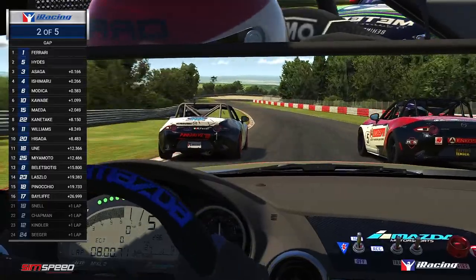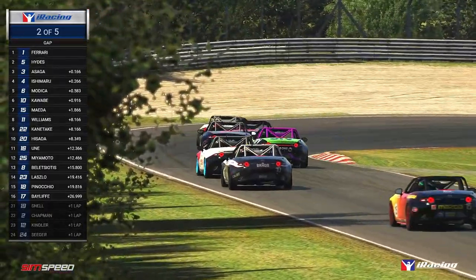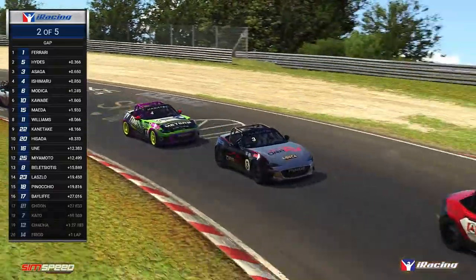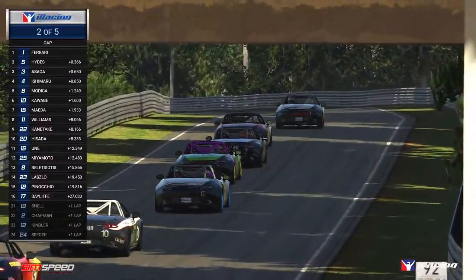It's side by side through Schwedenkreuz. And up the inside goes Ferrari. He will hold on to it into Arenberg. That was a fantastic retaliation from Ferrari to hold on to a position that really should have been lost.